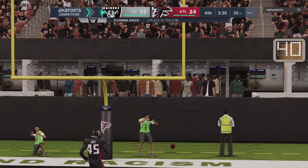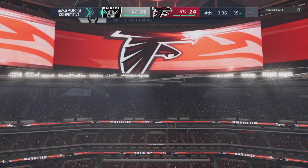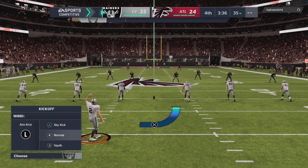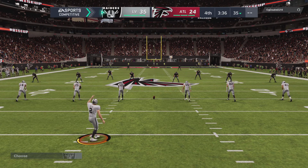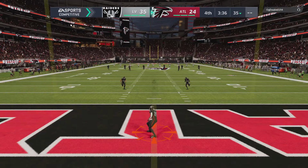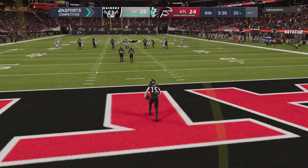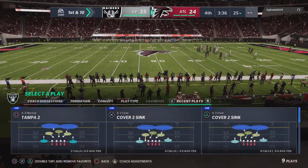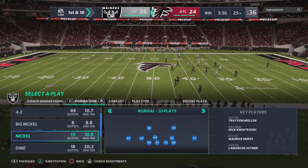And he's been a busy man, 5 for 5 now as he knocks another one through to extend the lead. 35, Falcons 24. Daniel Carlson to kick off for Las Vegas. Following the touchdown, ready to kick it away is Carlson. Fielded in the end zone. And he'll just take a seat, and the drive will begin at the 25-yard line.